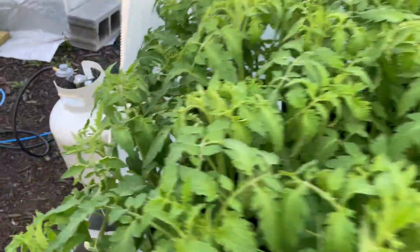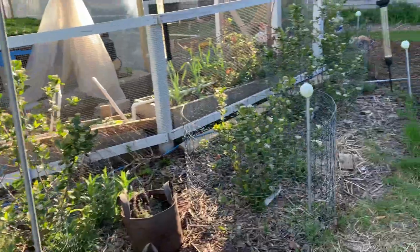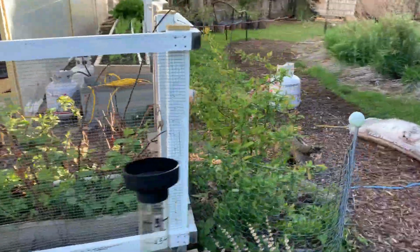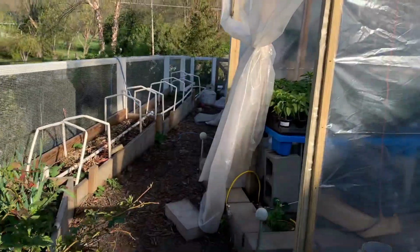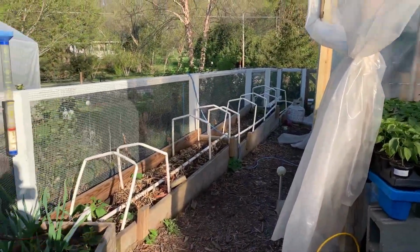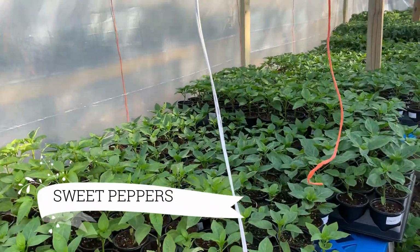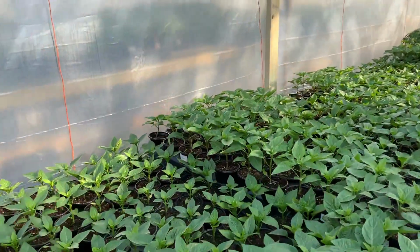There we go. Small, medium tomatoes in that one. Let's find the next greenhouse here. We've got 6 all together this year, 6 in the backyard. But you'll see in a minute that that's not all the places that we have plants. They're everywhere this time of year. Okay, this next greenhouse is going to be all sweet peppers and some more of our medium and large tomatoes.